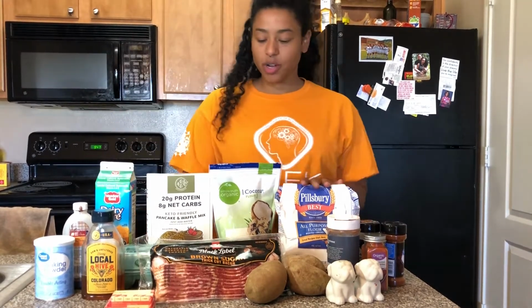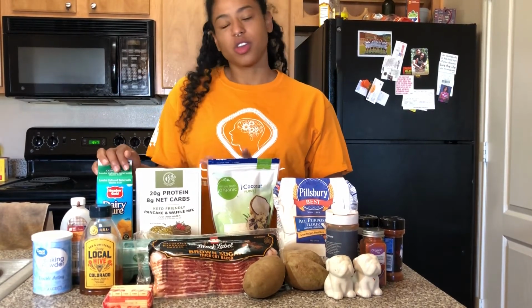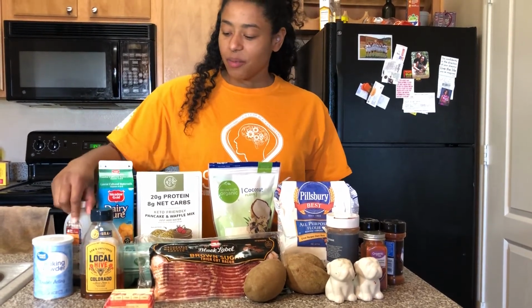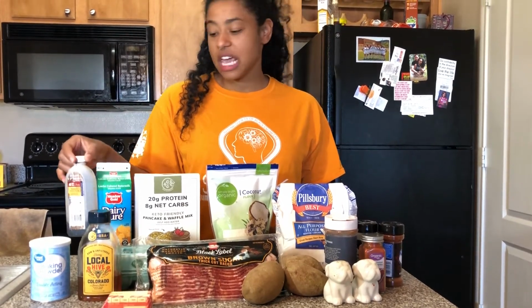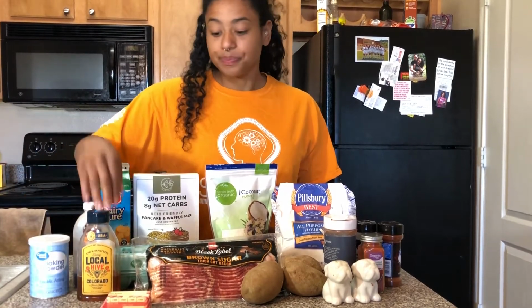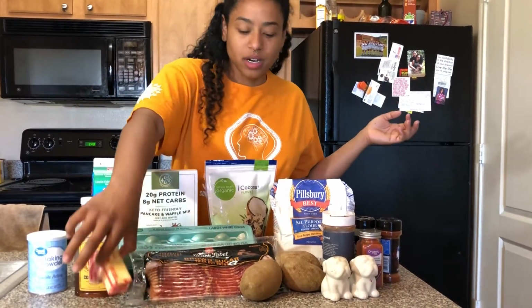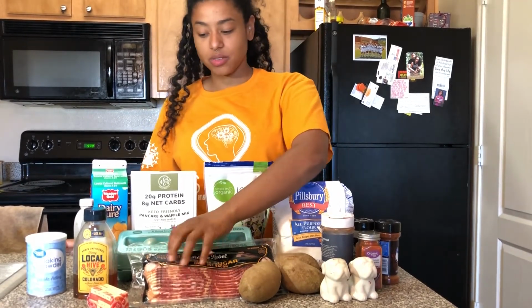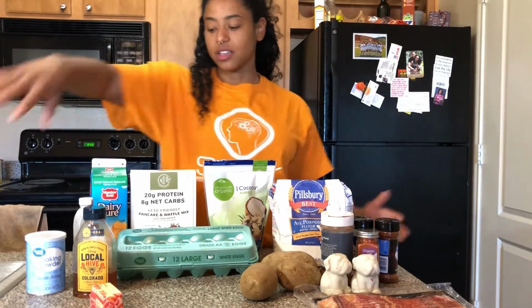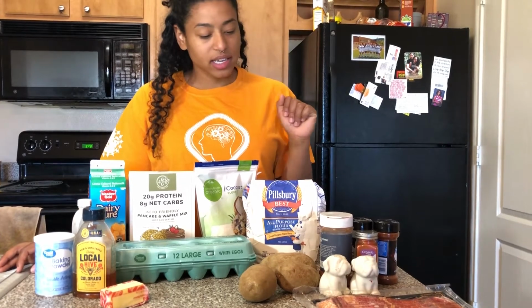So these are the ingredients. Yes, regular flour, coconut flour, and special keto-friendly flour. Buttermilk, you can use regular milk if you want. That random bottle of vanilla extract that you've had in your pantry for the last 8 years. Some baking powder, honey, eggs, bacon, butter, potatoes, and your seasonings. Just for the pancakes alone, we're not going to be using this stuff. This is for the pancakes. And then we're just gonna be making bacon, eggs, and hash browns on the side. So let's get to it.